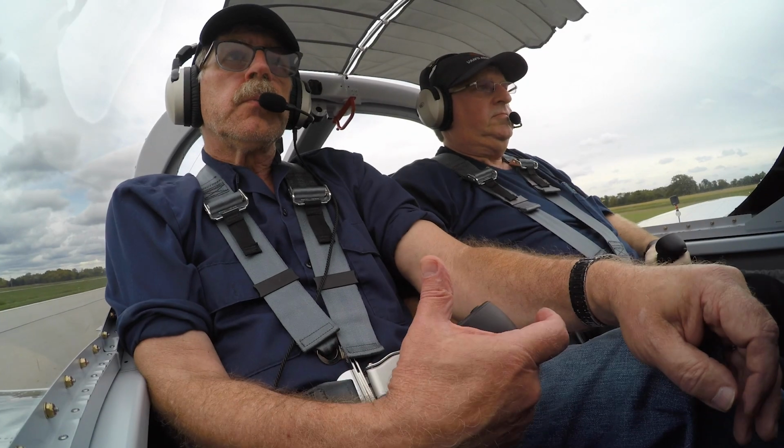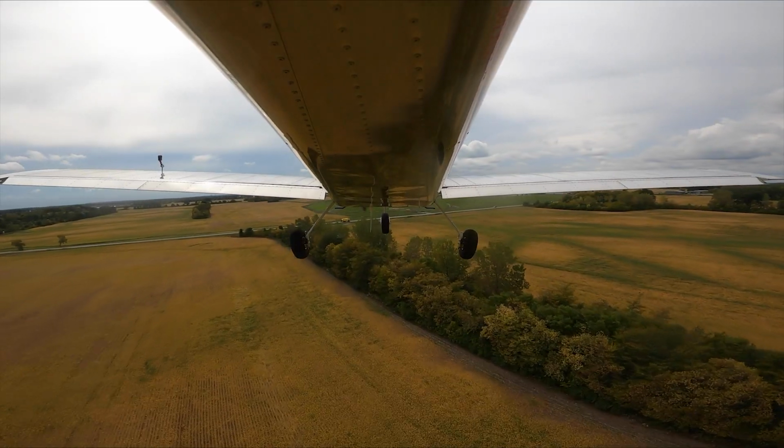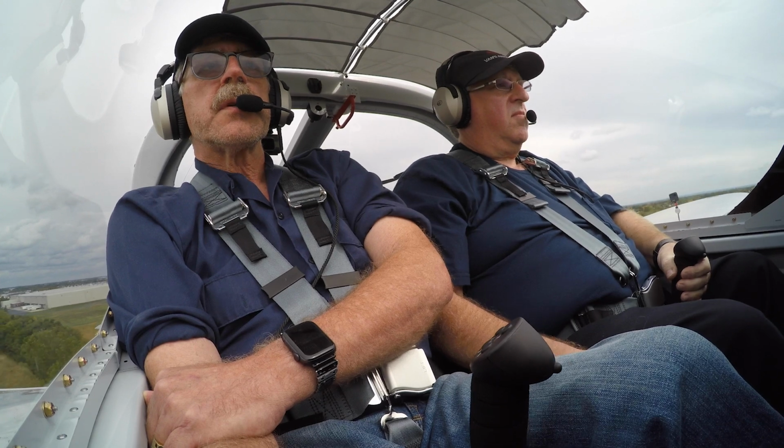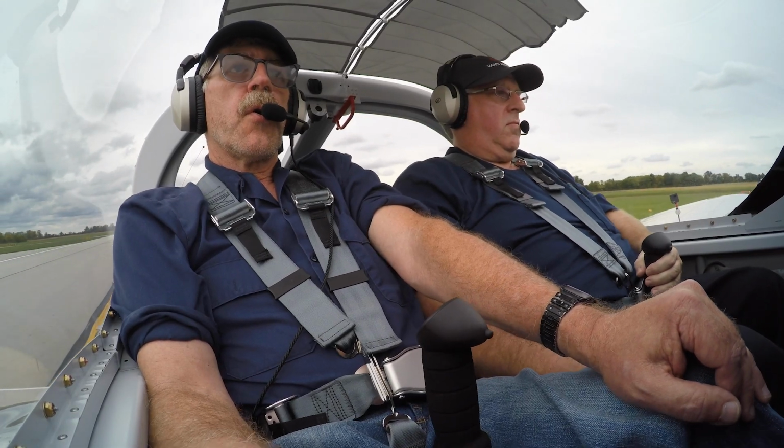I'm still trying to knock the rust off. A little bit of a side load there at the last second. I'm trying to execute a stabilized approach. It was a touch low there towards those trees. There are signs of some hope.